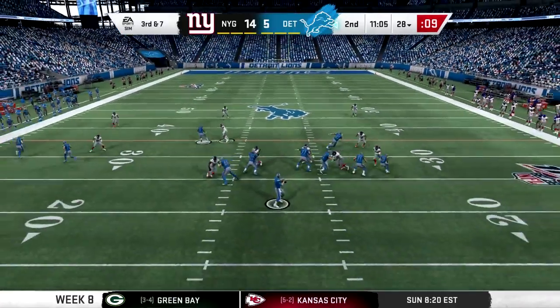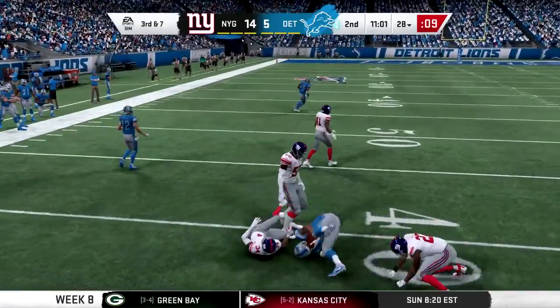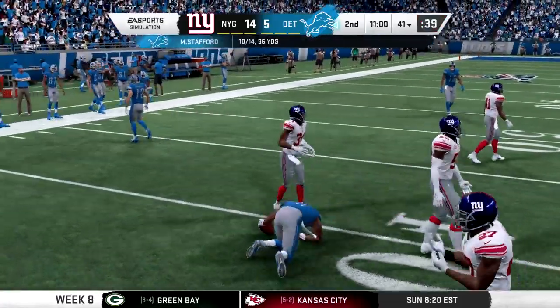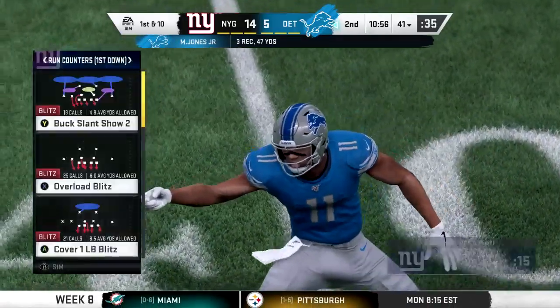baby. Throwing on 3rd down, Stafford. It's caught. Jones. He's exceeded his receiving yards from a week ago, and we're still in the first half. It's a first down.